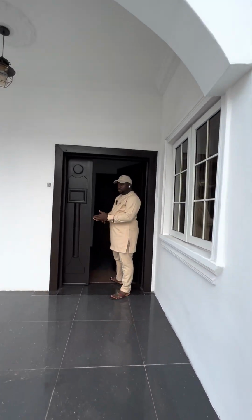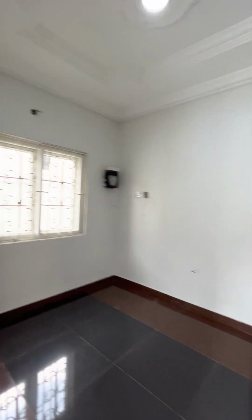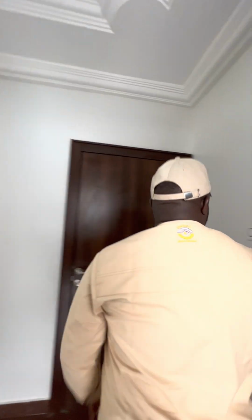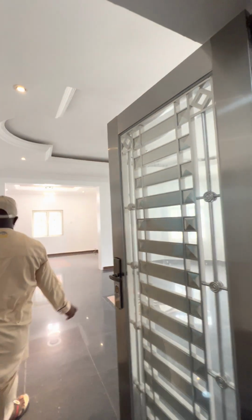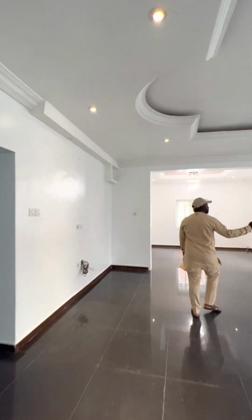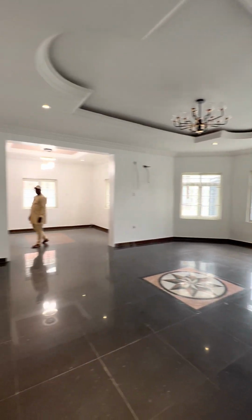So welcome to this lovely home. You have a sit out here, the ante room here, storage toilet, the living area, spotlight, POP ceiling, chandelier, and you have the dining area here.